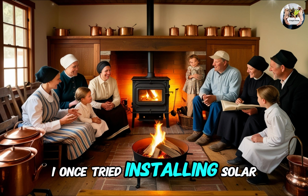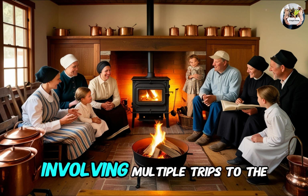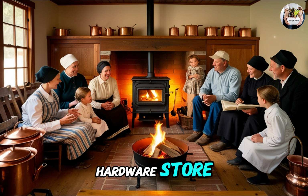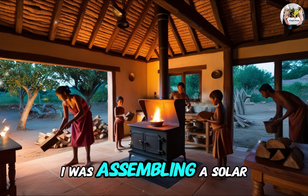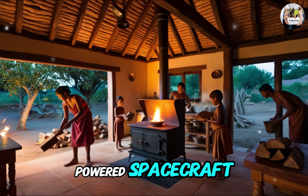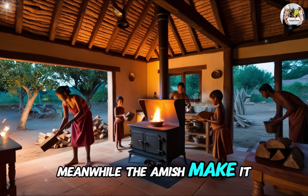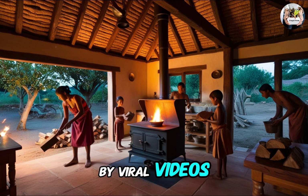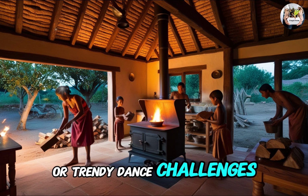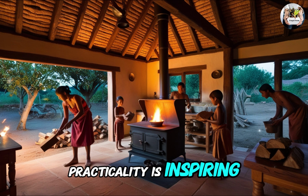I once tried installing solar panels myself, and let's just say it was a comedy of errors involving multiple trips to the hardware store. By the third visit, the cashier probably thought I was assembling a solar-powered spacecraft instead of just trying to heat water. Meanwhile, the Amish make it seem effortless, likely because they're not distracted by viral videos or trendy dance challenges. Their focus on simplicity and practicality is inspiring.